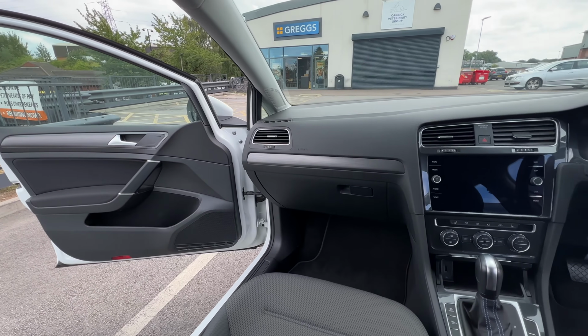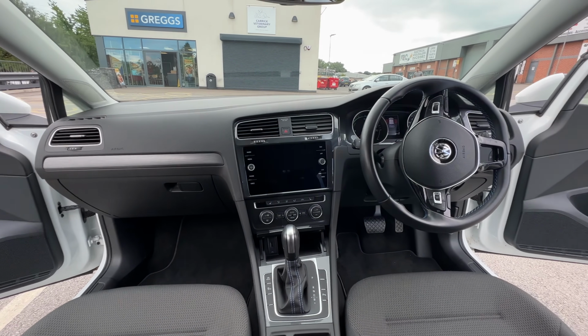Back to EV Steve. Next thing I want to talk about is the controls of the car. So the Volkswagen e-Golf just looks like a normal Golf, and the controls are very traditional.